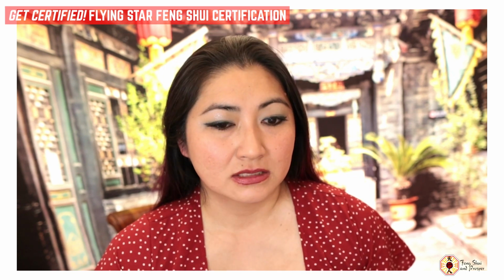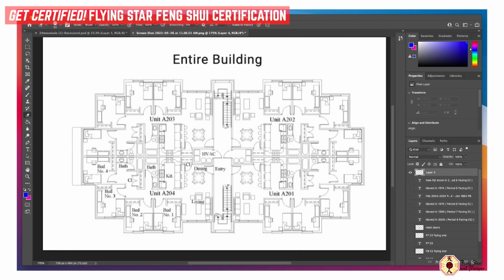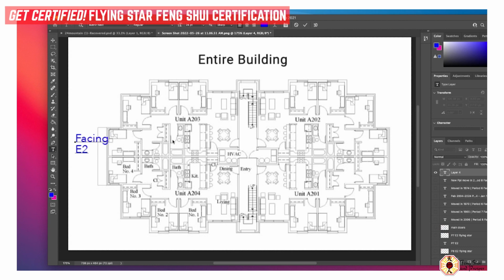Okay, so let me keep going. All right. So looking at this, let's say you're looking at this floor or this building. Okay. And now you're moving in, you're looking at this building. We've already determined this is facing East 2. Okay, we've already determined this whole building is facing East 2. And now you're looking to buy a unit in this building. What period would that make you? What period would that make you if you're buying a unit on this floor and you move in? Put it in the comments.